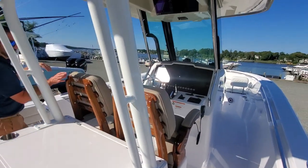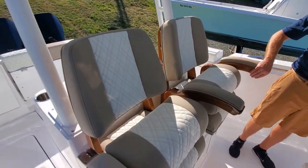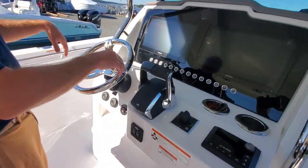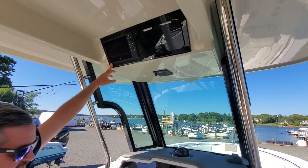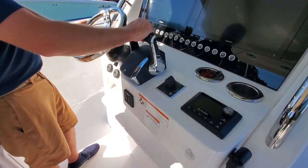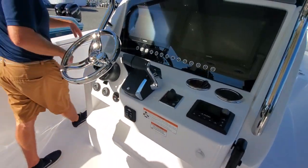Moving up, one of the nicest features on the boat is the upgraded helm seats, real teak. At the helm, twin Garmin display with a Mercury vessel view up top, JL audio, bow thruster, digital throttle. We'll head up to the bow.